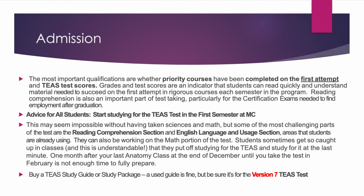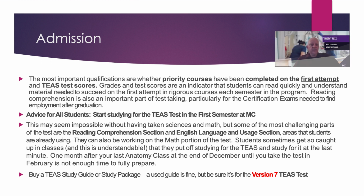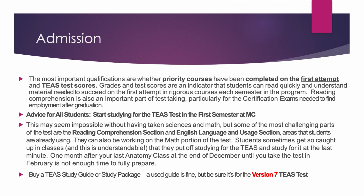So the slide that you see here is just talking a little bit more about admission requirements. There are priority courses that, if you've completed those, bring you up in the ranking, as well as your T-scores. And if it takes you more than one attempt at your science courses, then that's going to move you down the list. That is also taken into account. How many times did you need to take those courses? Even though the new grade shows up in your transcript, the fact that you've retaken those courses does move you down in the list.